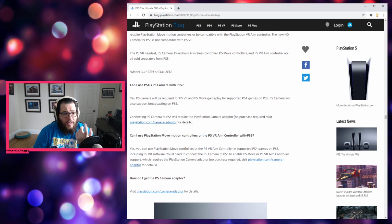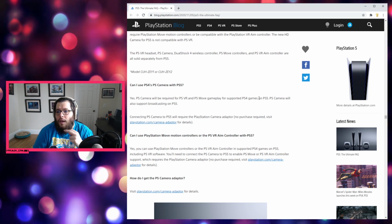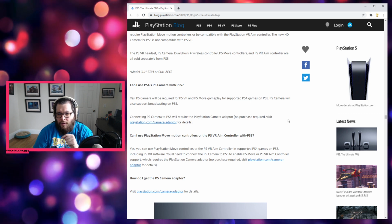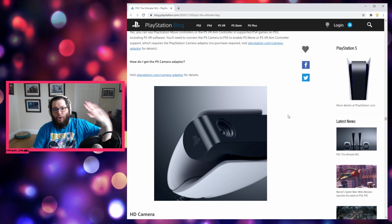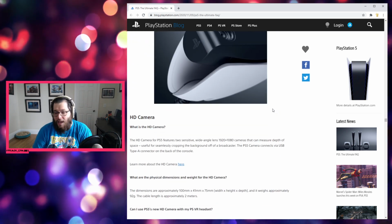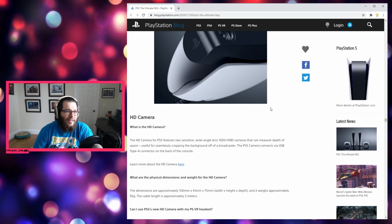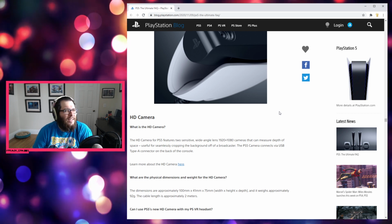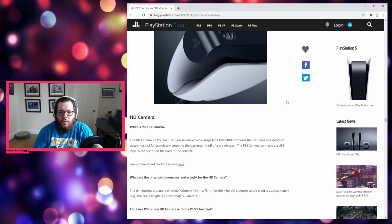You can use your existing Move controller. You can use your existing PSVR aim controller as supported games on supported PS4 games for PS5. I suspect they're going to take a big jump into PSVR version 2 at some point in the future, and a lot of this stuff will not make the transition. So if you are a big virtual reality enthusiast, I think the safest recommendation is to keep your PS4 already and just use that. I don't think you're going to see a significant enough gain in order to make that jump, but it's case by case, and you're going to choose what you want to do.